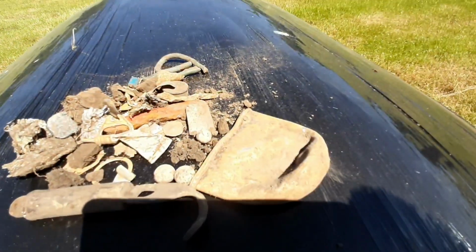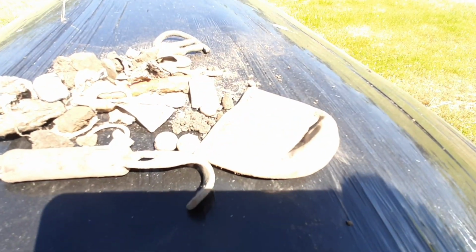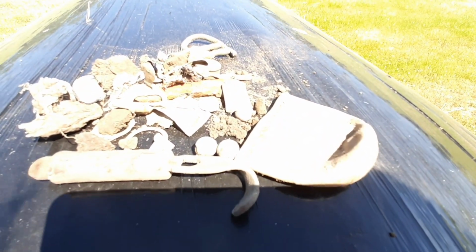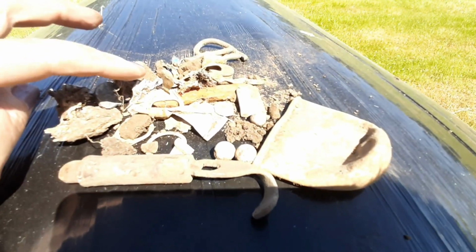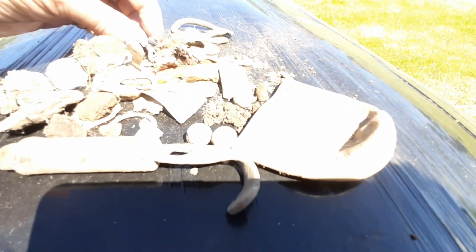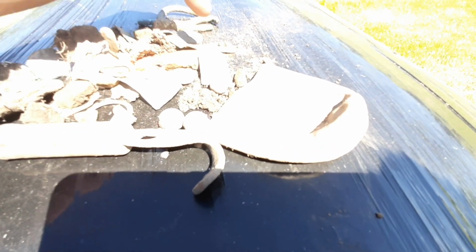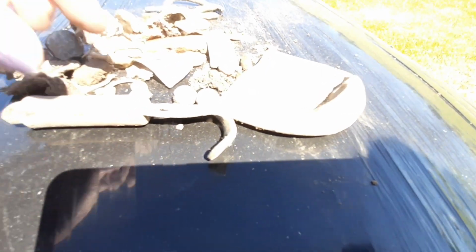So I've just stopped to show you all the stuff that I'm finding. Not a lot. You've got ring pulls, you've got moo tube, tin foil, some wire, shotgun cartridge, lead, penknife you've seen. This is like a thermos flask top. And another thing here, I've no idea what that is. Yeah. A lot of rubbish really, and it's blowing off.